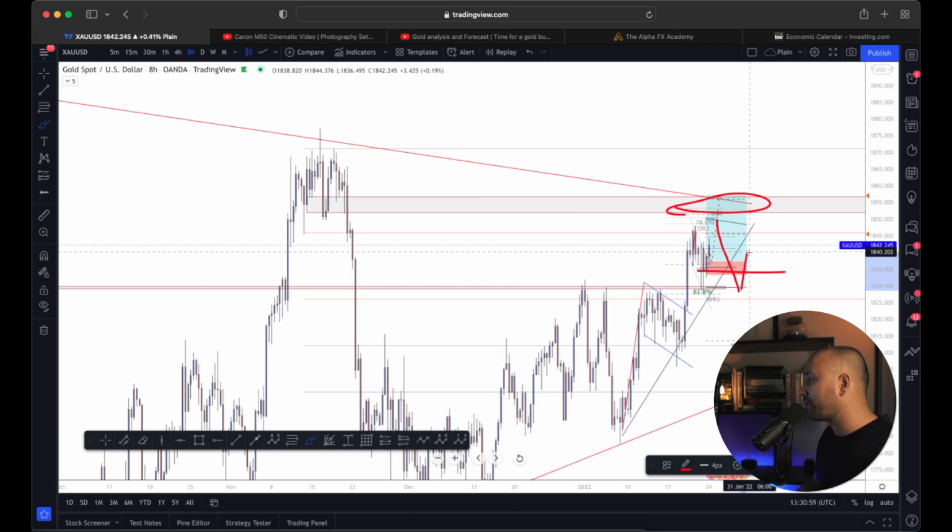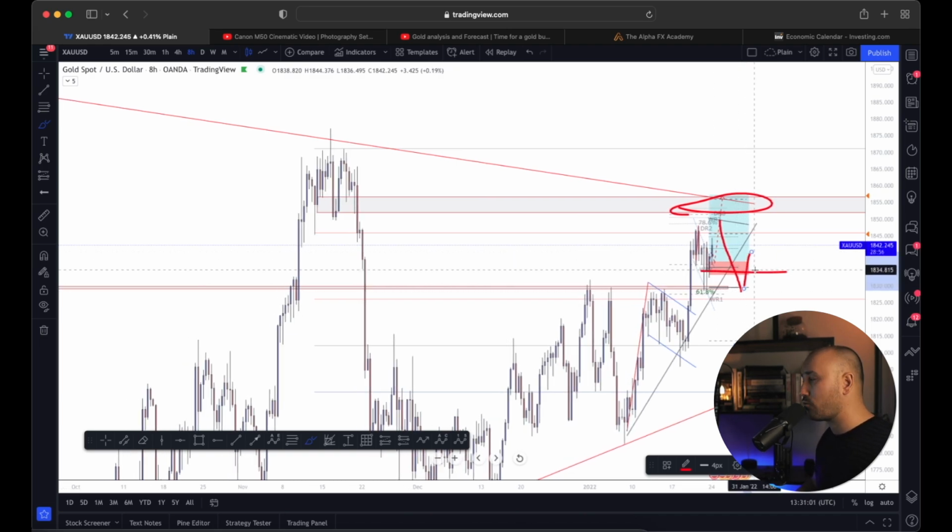Wait for the retest of the key resistance and support levels. We're going to use the Fibonacci. We're going to use the pivot points, any materials and any tools we have at our disposal. And now we're just going to sell all the way down to 1800s.